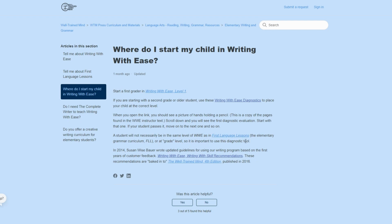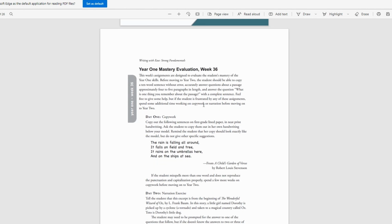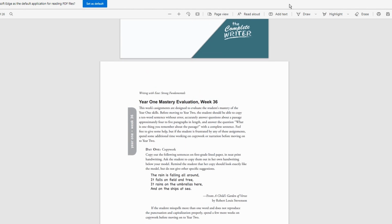So it is important to use this diagnostic tool. So if you did not go in order and you did use this diagnostic tool and you realize that your child would be in different levels based on where they're at, then of course that might change the perspective altogether. So I just wanted to point that out. Basically, what they have as a diagnostic tool is you're going to be using the evaluation at the end of each level as a means of figuring out where you should place your little one. So at the end of level 1 or year 1, I should say, whichever one you prefer, if they pass that level, they move on to the next level, and so on and so on.